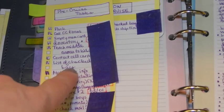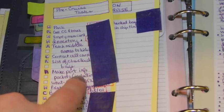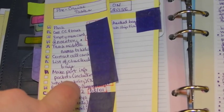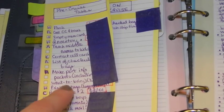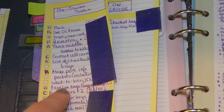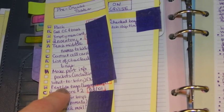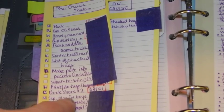Make a list of the bags that you plan to check so that you can make sure you receive all your bags right as you get in. I'm making a packet with the info for each port. I'm printing my tags for my luggage, and you can sort of fake laminate those using just clear packing tape. And once you've laminated them, use the clear packing tape to tape them together, and they'll stay on your luggage a lot better.